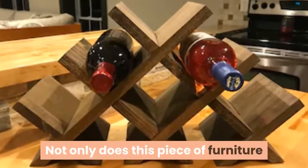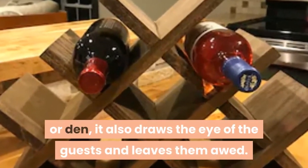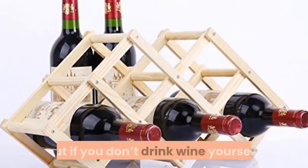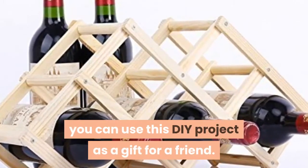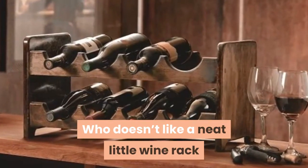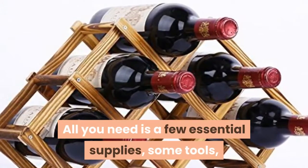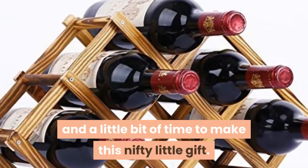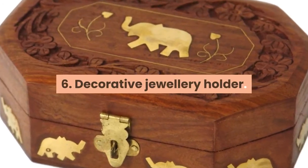Not only does this piece of furniture add a chic factor to your living room or den, it also draws the eye of the guests and leaves them awed. But if you don't drink wine yourself, you can use this DIY project as a gift for a friend. Who doesn't like a neat little wine rack that looks so earthy and rustic? All you need is a few essential supplies, some tools, and a little bit of time to make this nifty little gift.